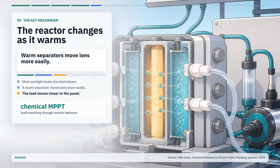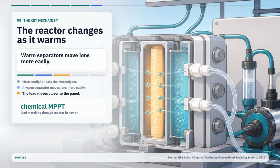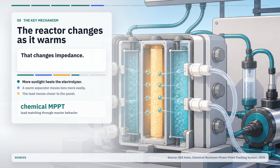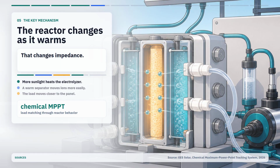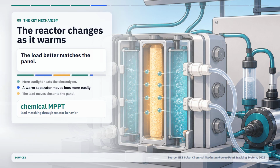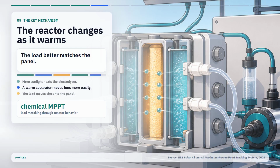That changes the reactor's impedance, which shifts the electrical load closer to what the solar panel can deliver efficiently. In everyday terms, stronger sun changes the reactor, and the changed reactor pulls power in a better way. Some of the tracking behavior moves out of a control box and into the material itself.